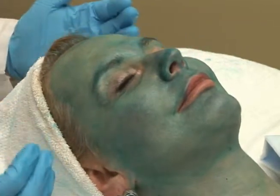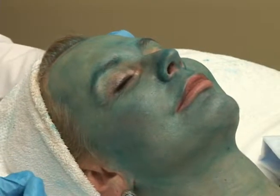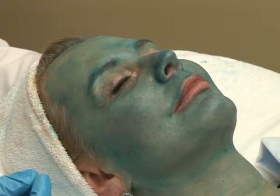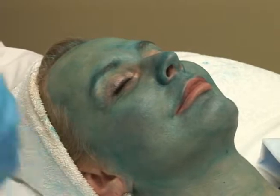So we're in an intermediate depth. It's a very deep physician grade peel. It's going into your dermis. It's going to give you peeling that lasts for a week or two. But the great thing about the blue peel is it allows me that flexibility to see how deep I want to go in each of those areas.